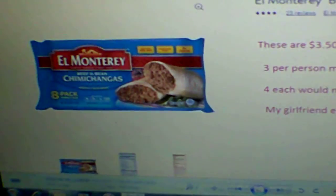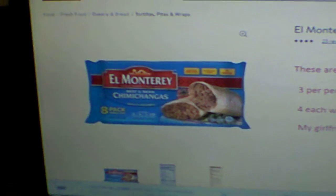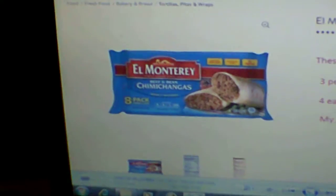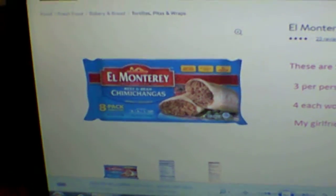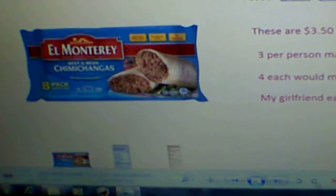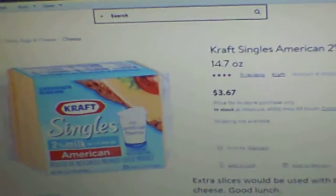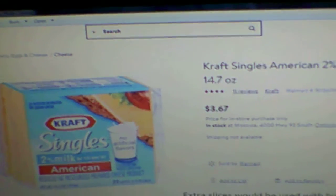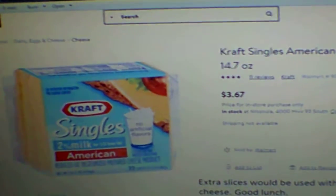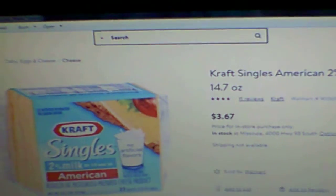Now my girlfriend likes to take sliced cheese, break it in half, and put a half a piece of cheese on each one of hers, and have cheese on it. Now I also have cheese on the list for this. Right here. We generally buy Kraft. You can buy whatever cheese you like. Kraft seems to melt a little bit better than a lot of the cheap generic cheeses.